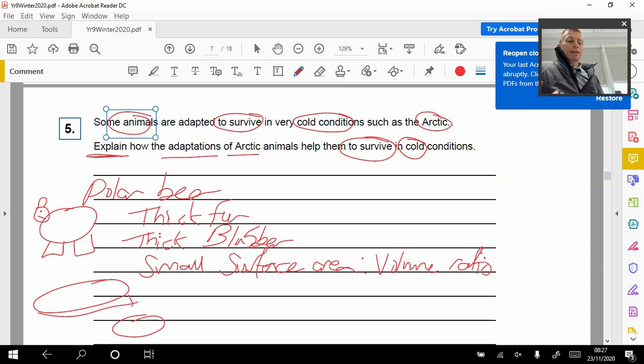Remember this question, it says explain. So I need to give reasons for these things. What are the benefits of each of these? Well, the thick fur means there is less heat loss. So I'm now explaining each point. Thick blubber, well, I don't want to say the same thing again. I could say less heat loss, that is true, but what else might it do? Well, polar bears will go months without eating, so it is to provide a food store.